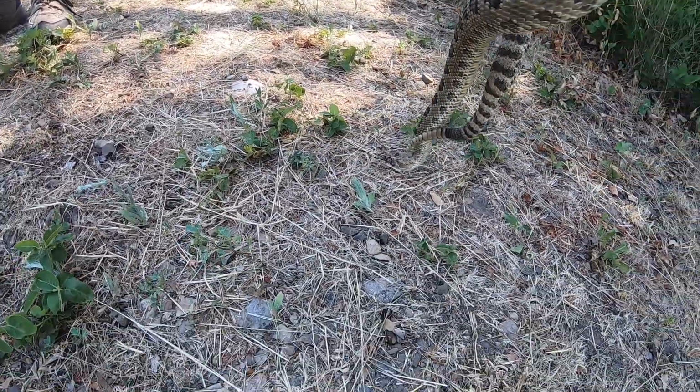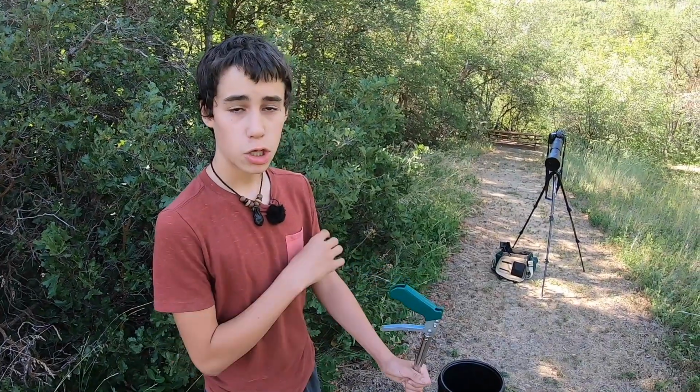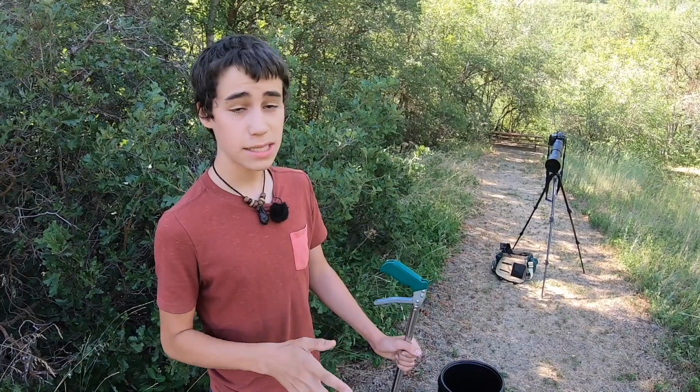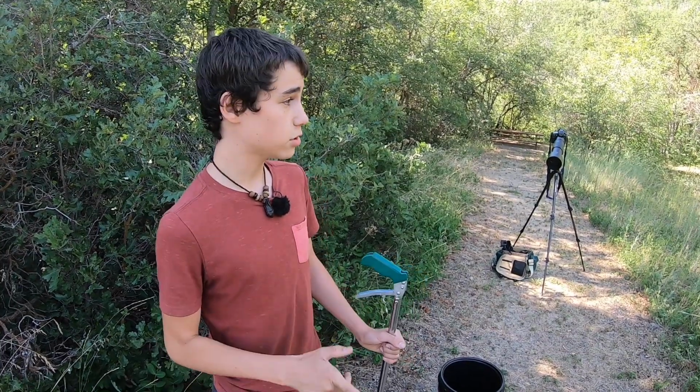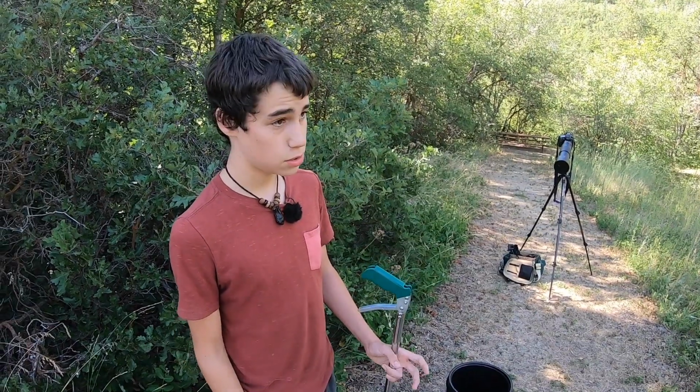These rattlesnakes have a hemotoxic venom, and what that means is that it gets into your body, goes throughout your bloodstream, and is basically killing off your red blood cells. You want to get yourself to the hospital if you are bit, and if you get enough venom, you could potentially die.